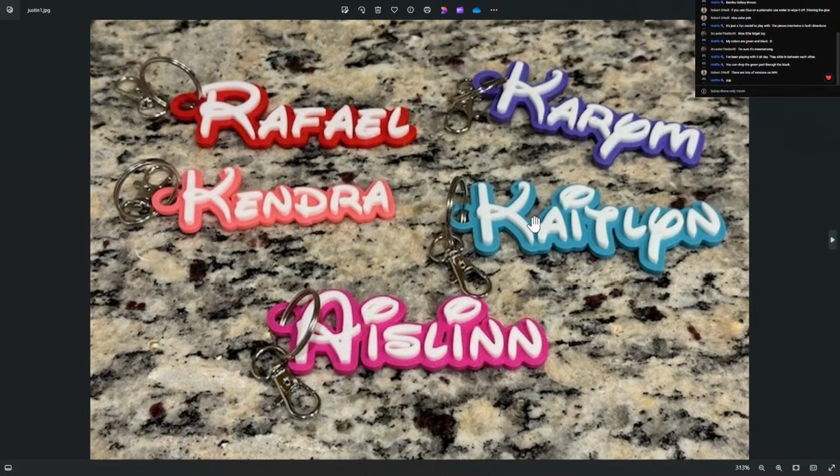And these keychains look really cool. Are these TPU or what kind of filament are these? These turned out really, really nice. PLA. Nice colors. Really cool colors that pop with the white.